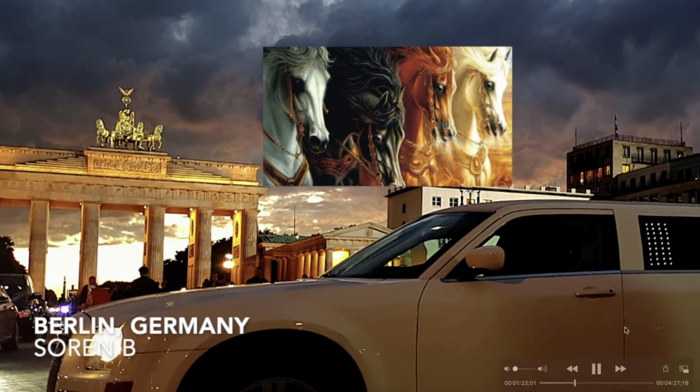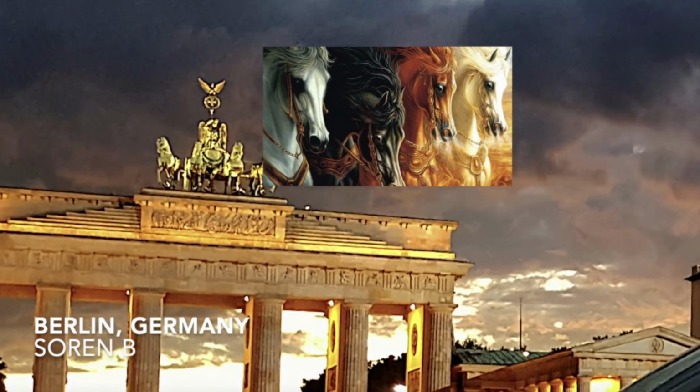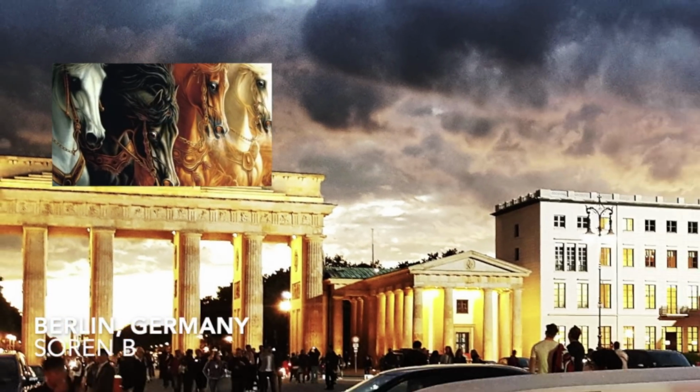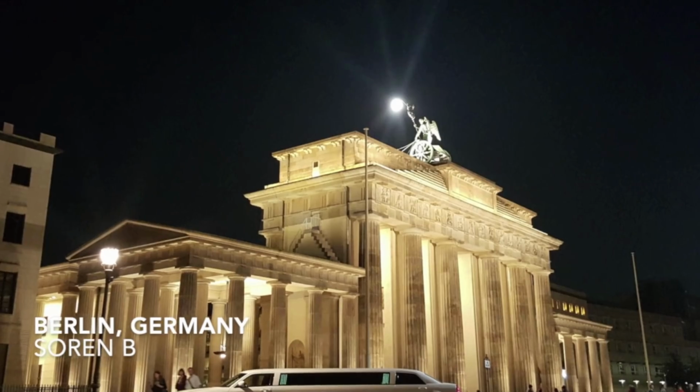Soren B. from Berlin. Check this out. You've got people over here taking pictures of the four horses of the apocalypse on top of this building. Here's an insert I put in of the four horses that are up on top of the roof of that structure. The ominous looking sky from over in Berlin. And here you can see people down on the ground looking up at the sky and the horses, taking photographs.